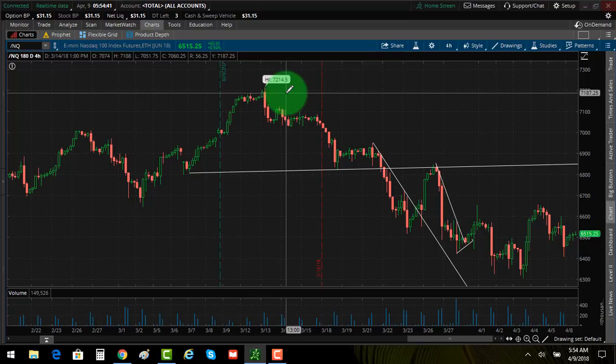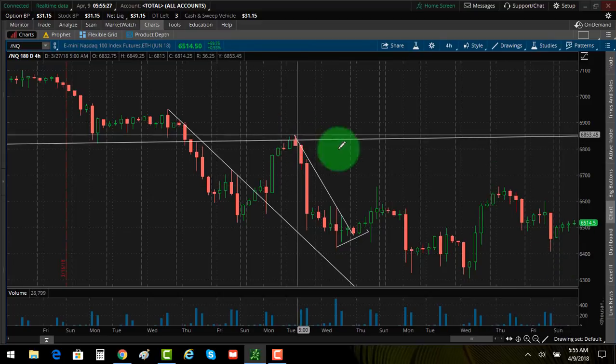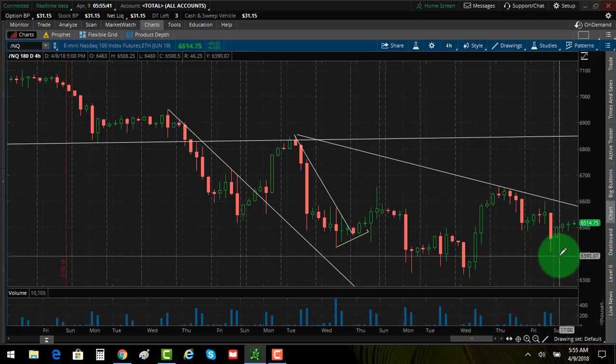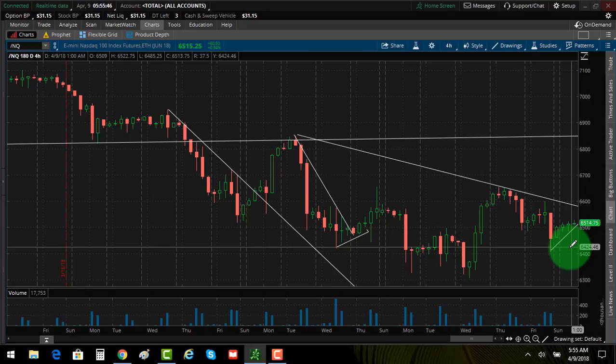All right, let's kick things off with the NASDAQ. You can see that we are up on the session. However, what we need to do is draw a trend line down. And you can see that we have no breakout. This is pretty much a dead cat bounce. And if we break this lower band of support, we'll probably break to daily lows.